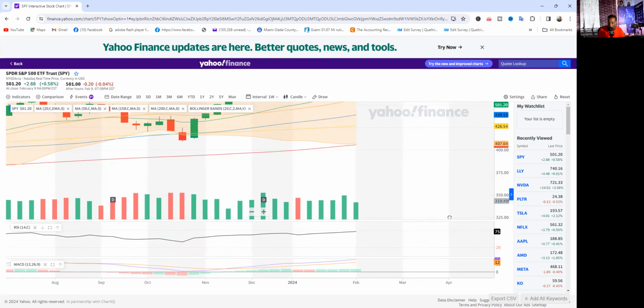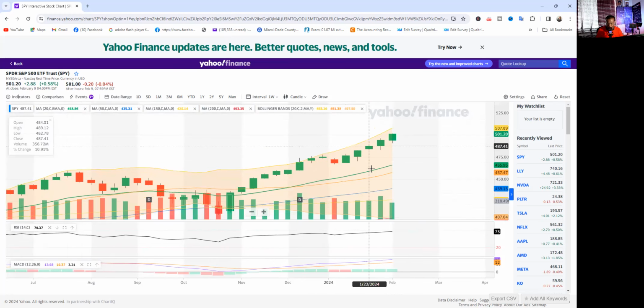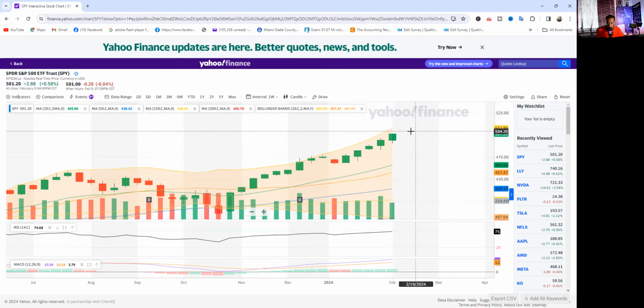And last, not least, we have the Bollinger Band. With the Bollinger Band, the round yellow one, the candle is still inside, it is not outside the Bollinger Band yet. That means it has not been overbought yet. So the stock is still in a good range and is going to be moving higher.